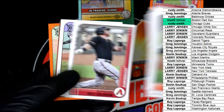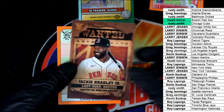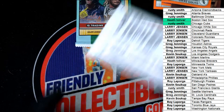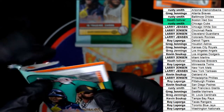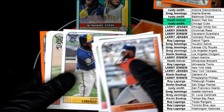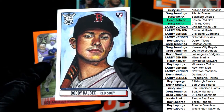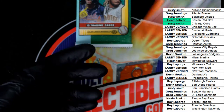Shane McClanahan rookie. Nice Sanchez. These are pretty rare through everything. Jackie Bradley, wanted Red Sox. And now you've got this parallel for the White Sox. Joe Adell rookie. Nice rookie card there for the Red Sox owner. And then you've got a Dodgers highlights parallel card.